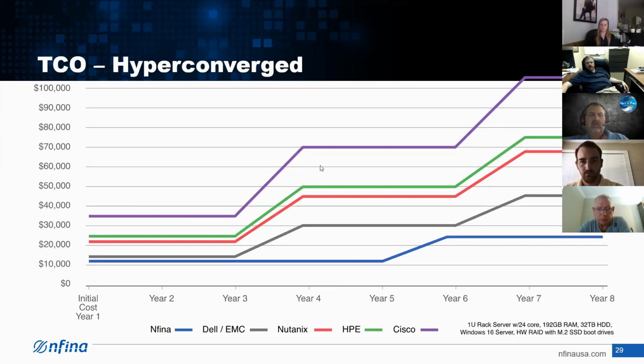from Cisco. Then after the 2 refreshes that occur sometime between year 3 and 4 and 6 and 7, if I look at year 8, you've invested 24 grand in the single server hypervisor from Nfina. You've invested 44 grand in Dell, and almost 70 grand in either Nutanix or HP, and over 100 grand in Cisco.